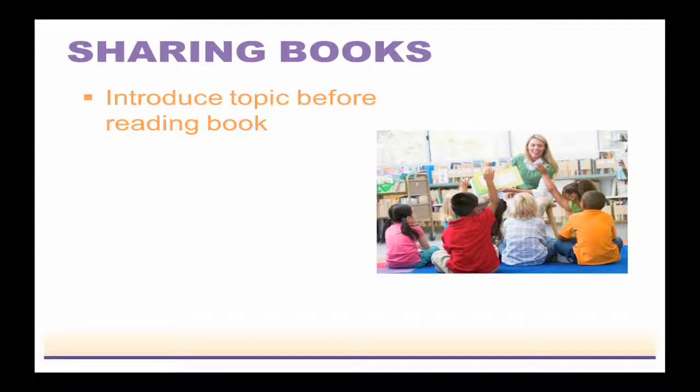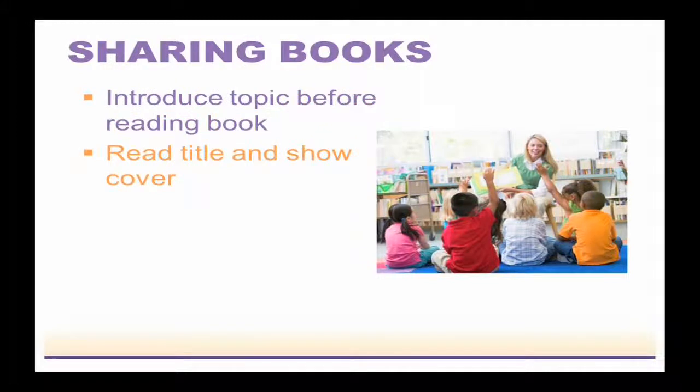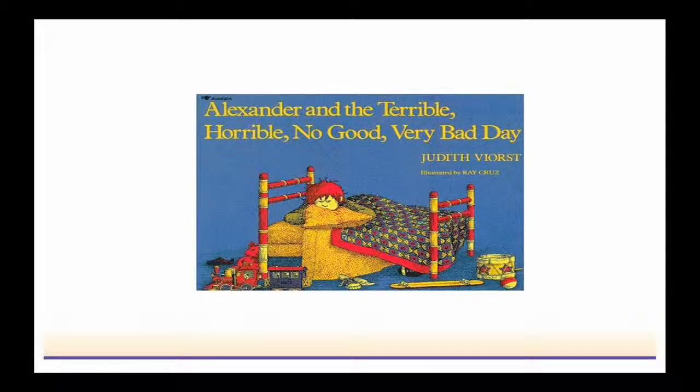If it's a difficult situation, we don't want to surprise them. Try to help ease children into the story. If you find that they're not ready to discuss the issue, it's okay to try another time. Start by showing children the cover of the book and asking what it might be about. For example, the cover of Alexander and the Terrible, Horrible, No Good, Very Bad Day shows a grumpy-looking Alexander in his bed.